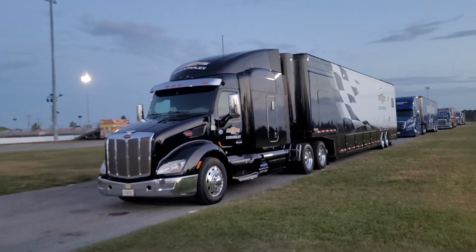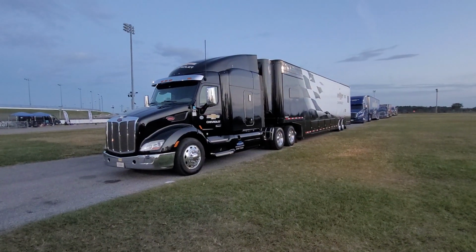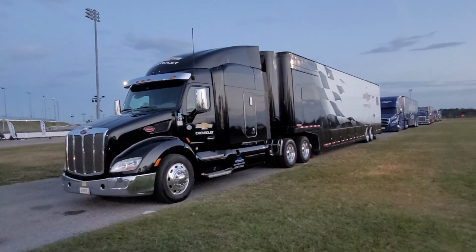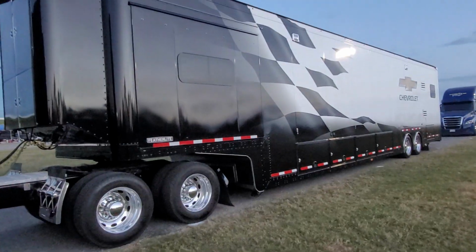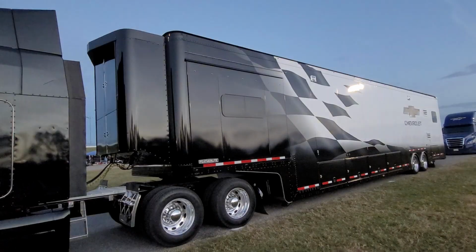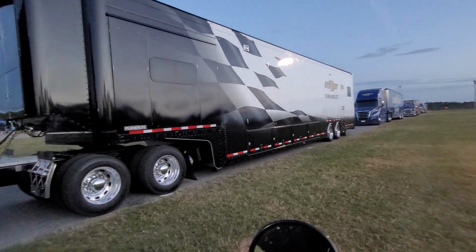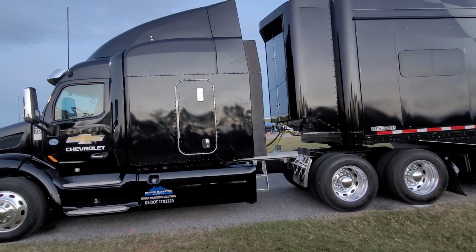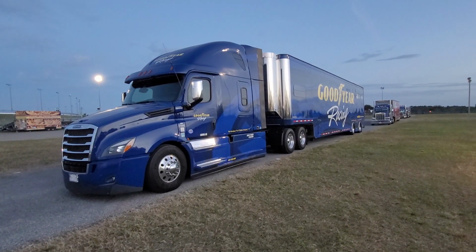This is Chevrolet's Peterbilt. It seems more appropriate for me, not to discriminate, but for Chevrolet to be having a Peterbilt, American made. This is an absolutely gorgeous trailer. I don't know if you can see the slide room right there. It's not open right now, but it's got a big slide room. Belly boxes on it. Just absolutely beautiful. That's a $500,000 plus rig right there.